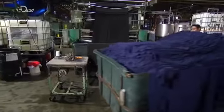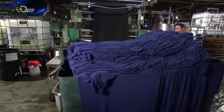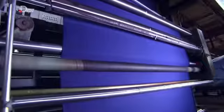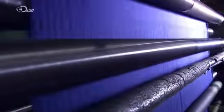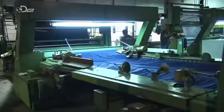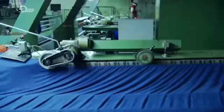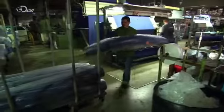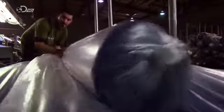The dyed fabric is fed into a giant dryer. The trouble is, temperatures in the drying section reach 160 degrees Celsius, which could shrink the fabric faster than delicates in a tumble dryer. The solution is to pin the edges to a frame called a tenter to retain the fabric's shape during drying. Finally, it's bagged up and ready to be transformed into a t-shirt.